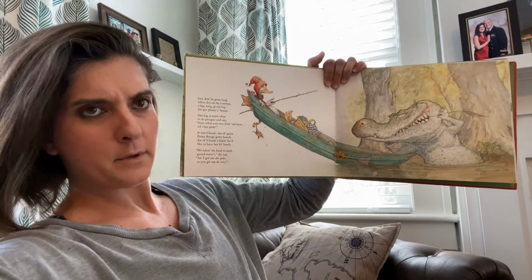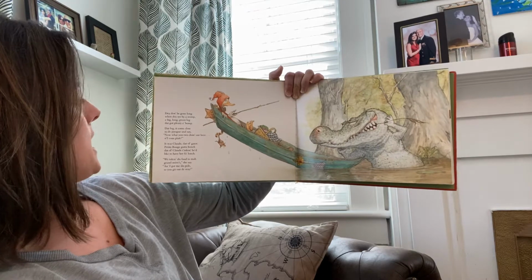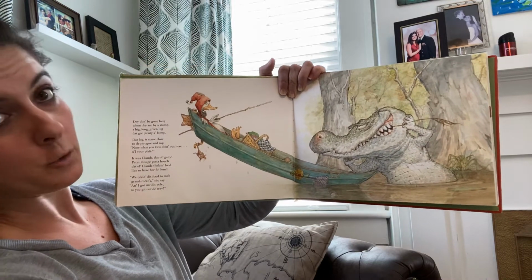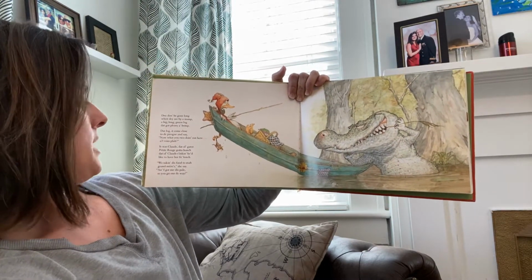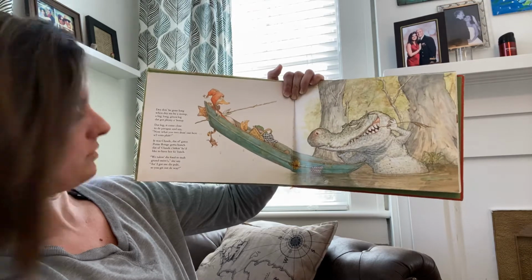Let's see. I'm going to turn just a touch. There we go. That log, it come close to the pirogue and say, "Now, what you two doing out here, s'il vous plaît?" That means, if you please, in French. It was Claude, that old gator. Petite Rouge got a hunch that old Claude thinking he'd like to have her for his lunch.